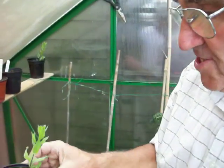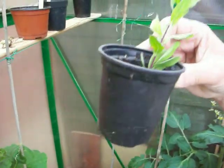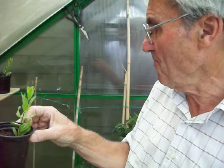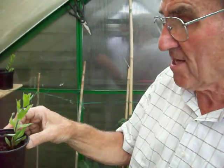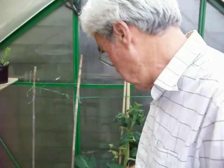These two cuttings were brought from Mallorca in April. Absolutely gorgeous shrub. And I'm just hoping, I know they've rooted, but whether they'll continue to grow, I don't know. But without a greenhouse, you couldn't do it.